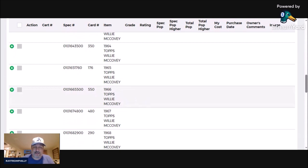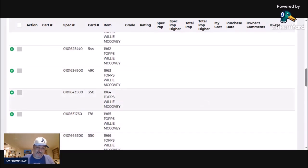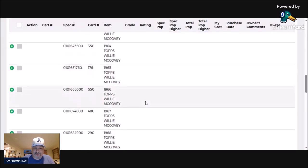Man, let me tell you, I've been looking at some of the 66 prices, and just a collector's grade of a PSA 6, people are asking between $150 to $200. The 65 is definitely affordable, the 64 and the 63. And then I got to get to the 62, and that's not cheap also. So I have 2 tough cards left.